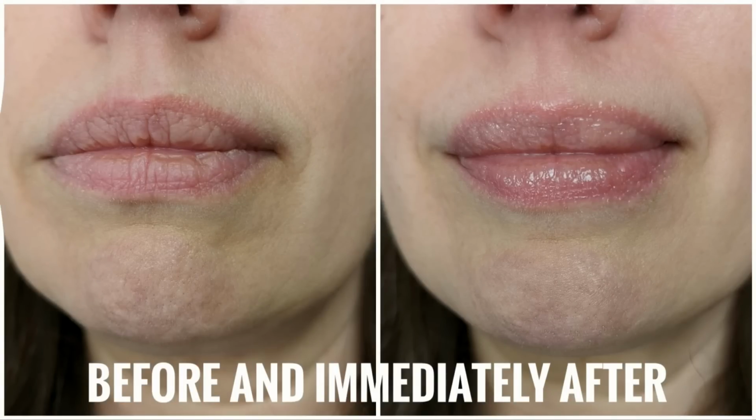And I'll show you guys quickly a before and after picture. This is before. You can see my lips look really dry and really lined. And then in the after, this is immediately after. So you don't have to wait a long time to see results with this.